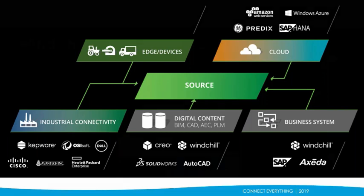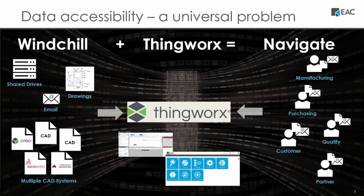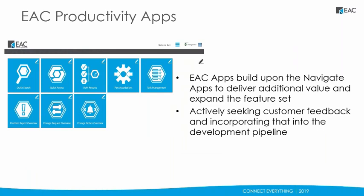So what does Navigate do? What does EAC apps do, right, at the core of it? You're using ThingWorx to provide an easy pane of glass view into your Windchill engineering information in order to disseminate that and flow the data onto the proper resources, the correct people that need to use it and can use it effectively. So EAC productivity apps are our internally developed process that takes the capabilities of the Navigate apps that PTC has built and does more with it, right? We're looking to do additional value. We're looking to bring additional features to this set that PTC has started for us.